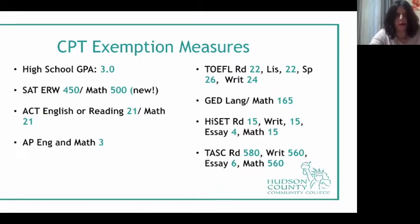And then these other measures we have here on the right-hand side, TOEFL, typically taken by students who studied in a foreign country. And then these are the scores that would be needed to place directly into college level coursework. The GED, the HiSET, and the TASC. So if you took these exams recently and scored into these ranges, you can submit your test scores to us, and then we would use that to place you directly into English 101, and college level math. Next slide, please.